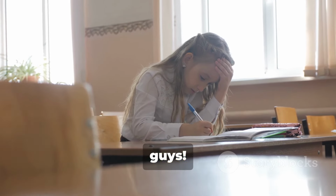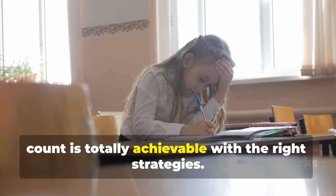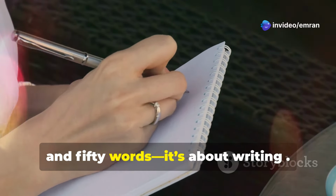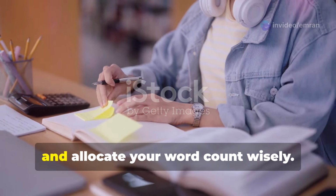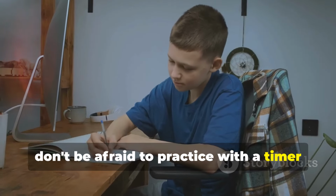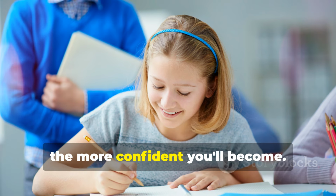So there you have it, guys. Mastering the IELTS Writing Task 1 word count is totally achievable with the right strategies. Remember, it's not just about hitting 150 words, it's about writing well. Plan your response carefully, practice writing concisely, and allocate your word count wisely. And hey, don't be afraid to practice with a timer and word counter to simulate exam conditions. The more you practice, the more confident you'll become.